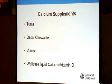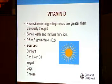Calcium supplements, just a couple that are out there. Tums is a real easy, cheap way to get calcium in. The flavors are typically ones the kids like, and they're easy chewables. Oscal chewables work well, Viactive chews, and then there's a Wellies liquid calcium vitamin D supplement out there.